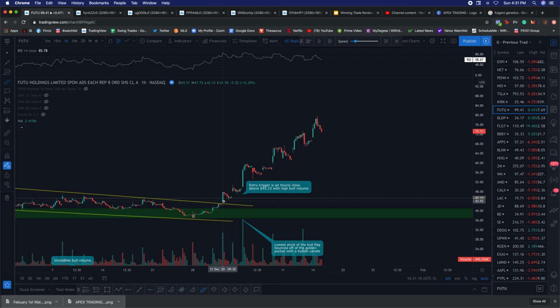So we see that 9:30 candle, bulls in a nice hourly uptrend here. We see that 9:30 candle with an exceptionally bullish close, closing at the high of the candle, awesome bull volume. We see a low volume pullback, as you can see here, low volume pullback, retest that level, gap up the next day, and then we never looked back. So that was my hourly buy signal.